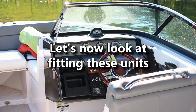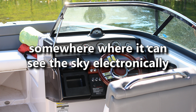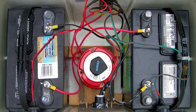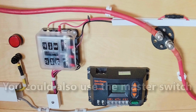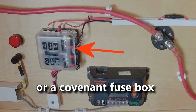Let's now look at fitting the unit. In the case of the non-tracker, it just needs hiding away somewhere where it can see the sky electronically. With units powered by the vessel's battery, you have a few options. You can power it from the battery. You could also use the master switch or a convenient fuse box.